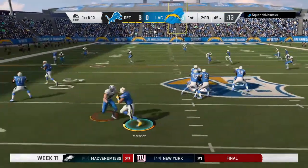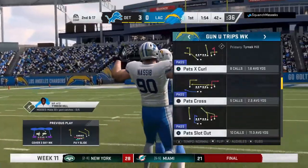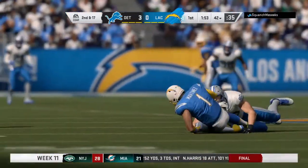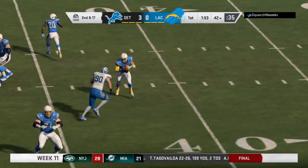Now a play fake here on first down. Nowhere to escape, and he goes down. Carl Nassib just would not be denied. That's a loss of 7. This offensive line has struggled. In fact, when we sat down with the coach, he said it's been in tatters lately. They allowed 6 sacks in their last game, and just gave up another one right there.